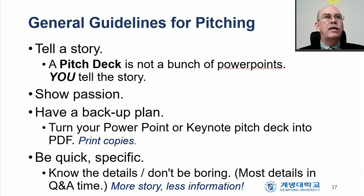A pitch deck is not a bunch of PowerPoint slides, even though a lot of what you're going to see on the internet revolves around the idea of making this beautiful pitch deck. Pitching is about you telling the story about your concept, your company, your product, why it's going to be a big success, why they want to get in with you so that they can share your success, they can make some money.